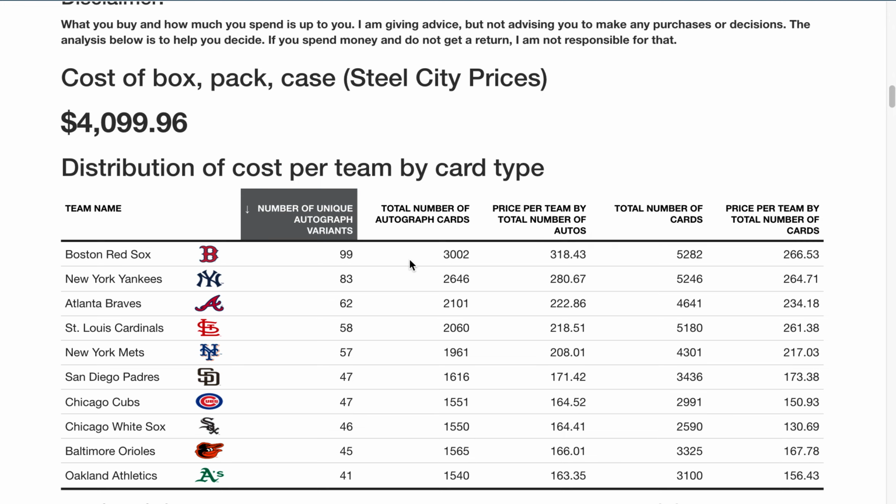So if you want to pay just based on probability of getting a card, you want to pay 318 for the Red Sox. I know that's not how these are going to be priced, but I want you to be informed that if you were to buy into breaks strictly based on probability, which is how a lot of gamblers in Vegas reduce their odds that they are gambling and increase the odds that they'll actually win. You base your bets on probability.